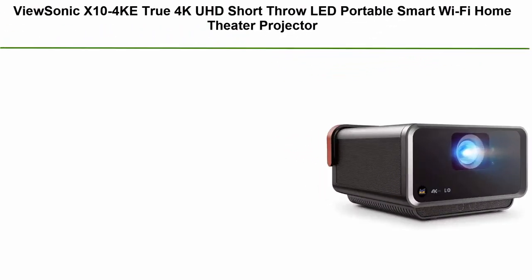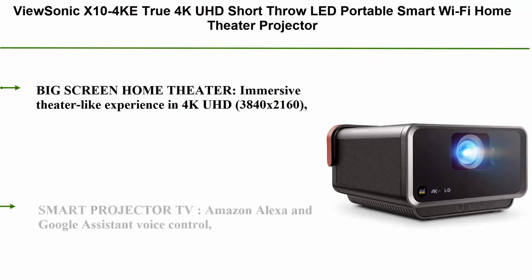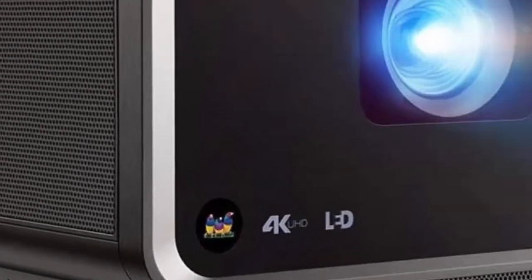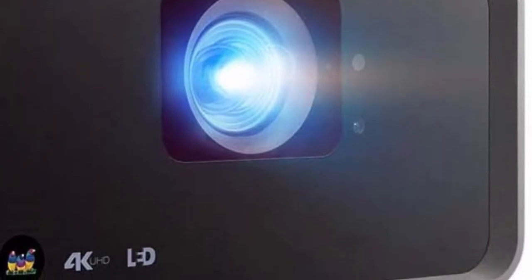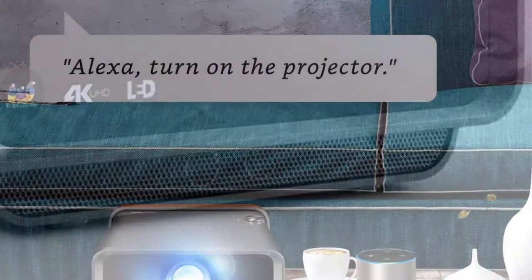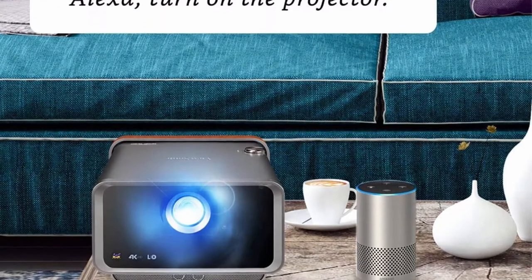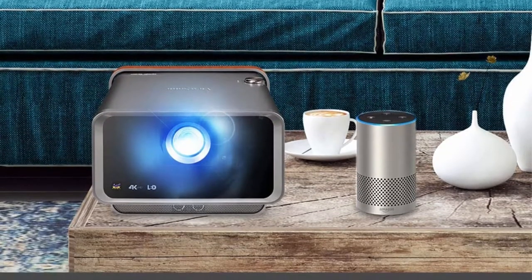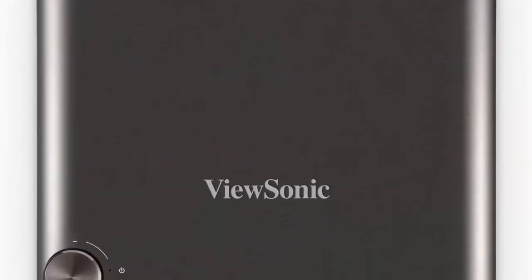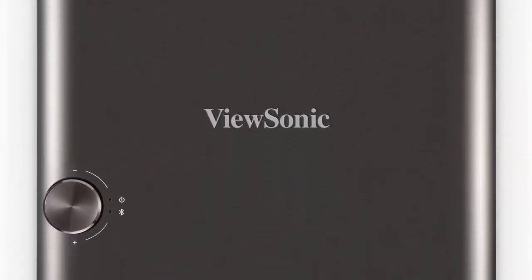Top 10. ViewSonic X10 4K True 4K UHD Short Throw LED Portable Smart Wi-Fi Home Theater Projector, compatible with Amazon Alexa and Google Assistant. Big screen home theater. Immersive theater-like experience in 4K UHD, 3840x2160 on a screen up to 200 inches, with 2400 LED lumens. Smart projector TV with Amazon Alexa and Google Assistant voice control, and Wi-Fi connectivity for smart TV, streaming from YouTube, and more.